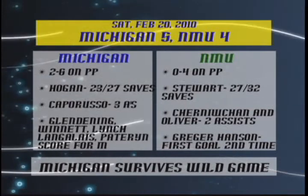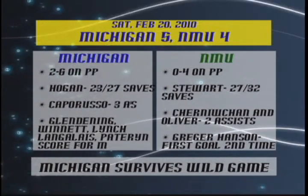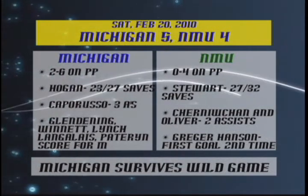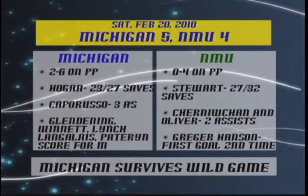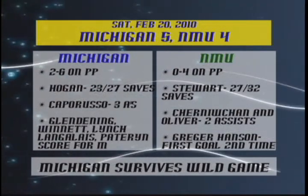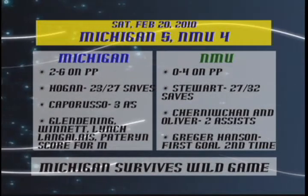But one of the key things I saw in this game was Northern Michigan working really hard behind Michigan's net and getting those pucks to the slot really quickly. Those are goals that Brian Hogan really doesn't have much of a chance on. So I put the blame more on Michigan's defense in this game rather than just Brian Hogan. Yeah, a lot of own zone turnovers, Merrick, and there were at least two or three goals that Northern scored in that game that you really couldn't blame Hogan for. No one could stop those shots.